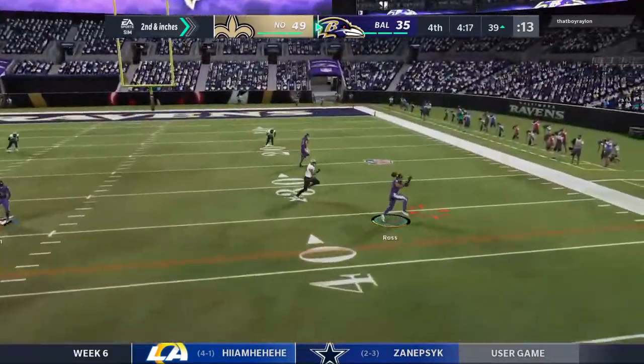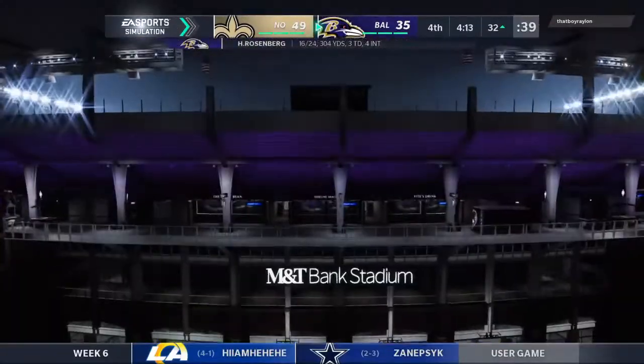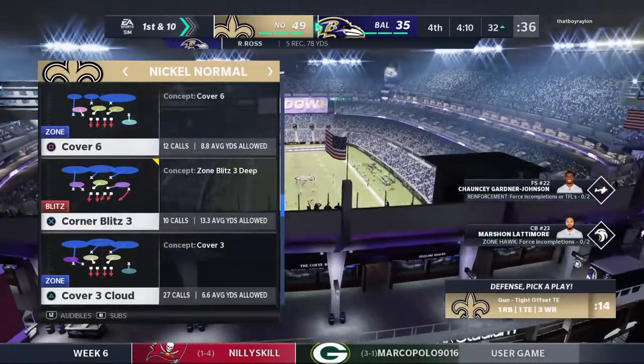Looking to throw on second down. Rosenberg got a man open. It's Ross, and he gets it down to the 32. That one a first down pickup of 8.